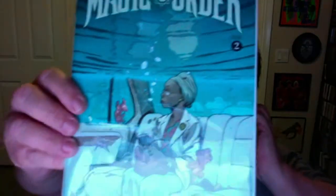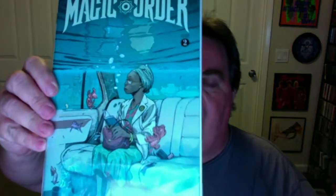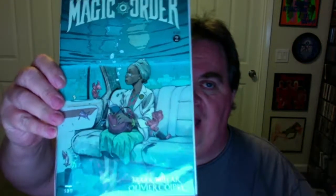Magic Order. This is issue number 2. I enjoyed issue number 1. This is written by Mark Millar. They're turning this into a Netflix TV series, so I'm looking forward to that. You should check that out online. Maybe catch up on all of Mark Millar's stuff, because he's very creative and very interesting.